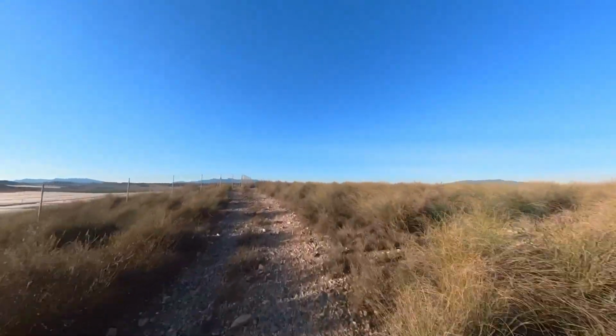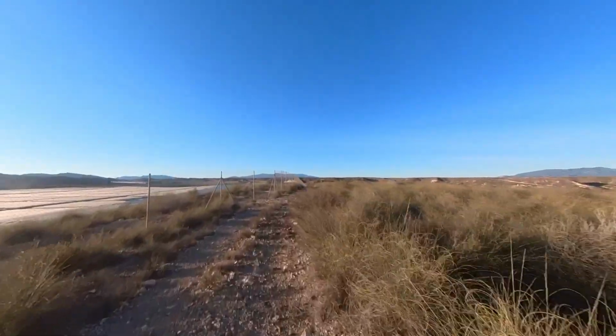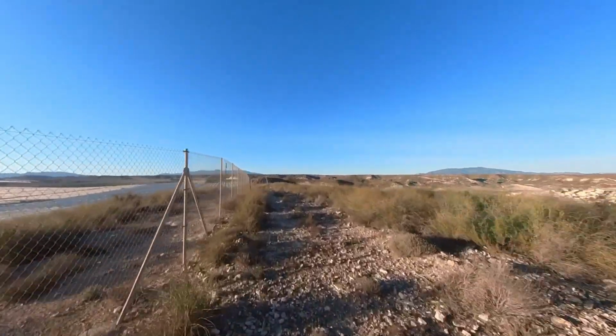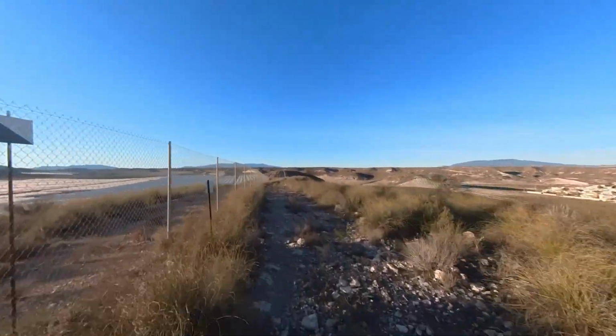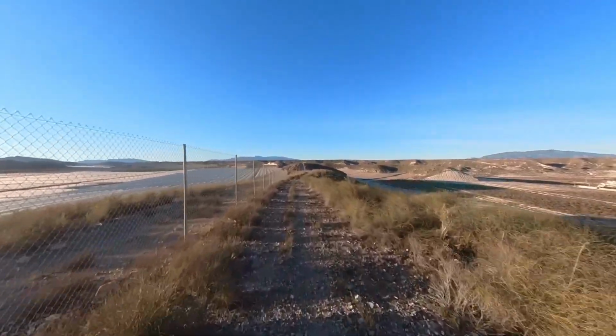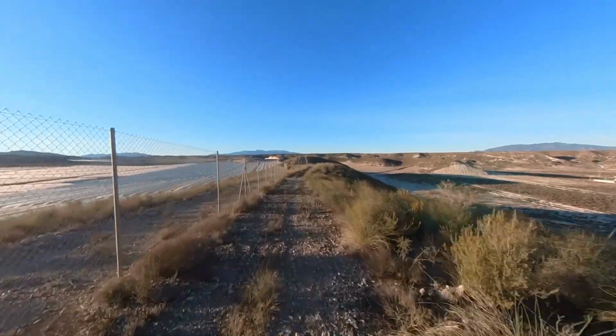See, at one time, this track would have been going along, I would have thought, where the fence is. Getting very close to the fence there. And if you look ahead, the track continues, but it's on the other side of the fence. So, where you think, oh, I can get along there, you can't.